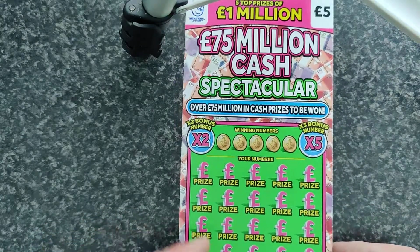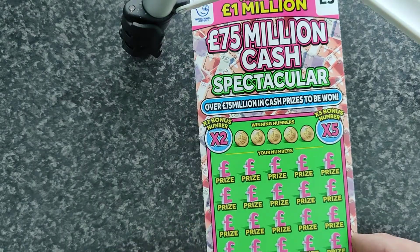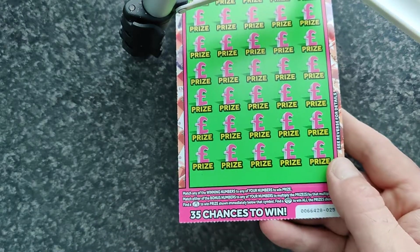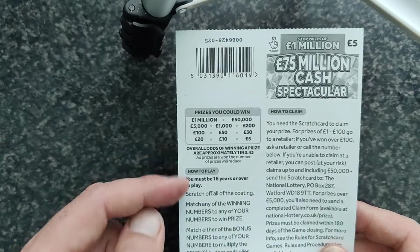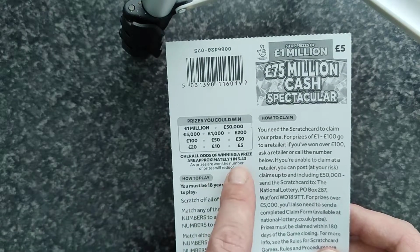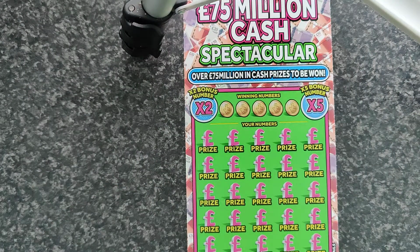As you can see, you times two, you times five, and then you match all your numbers to these. And then if you get your bag down here, you win a prize, or if you get your diamond, you win all the prizes, which would be nice. And then, as you can see, the prize count, prizes we could win, and then you've got the odds here, 3.43. So here we go.